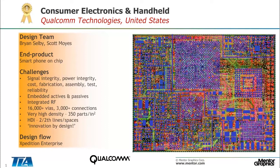First, the board combines several high-tech technologies, which makes the design more complex. Another one noted that it was an impressive isolation on the planes, done in a short time frame with extremely dense placement and routing. Another noted that it was a remarkable achievement for such a small board using embedded components. Congratulations to the team from Qualcomm.